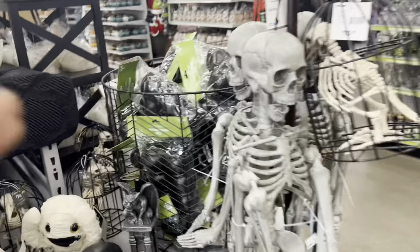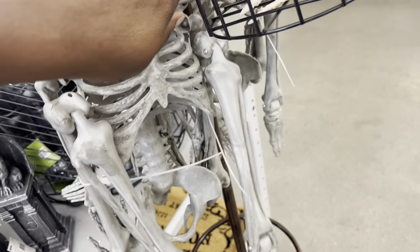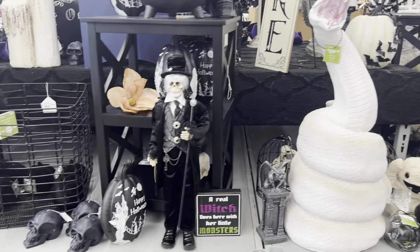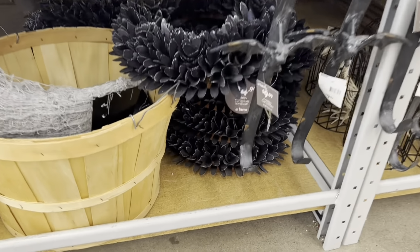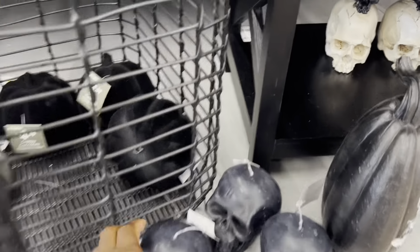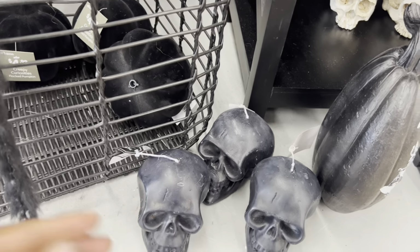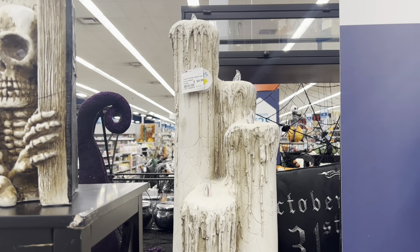Okay, so this is the skeleton slash witch section that I was referring to earlier in my video. This 3-foot skeleton is going for $16.99. However, you can get it cheaper at Party City for $12.99 or even Five Below, but I don't believe that one is 3-foot. But I absolutely love this Happy Halloween black pumpkin with a witch on it that I'm gonna show later on. As well as I'm seeing these bleeding candles pretty much everywhere. This one is $8.99, but you can get it from the Dollar Tree in the $3 plus section for $5.